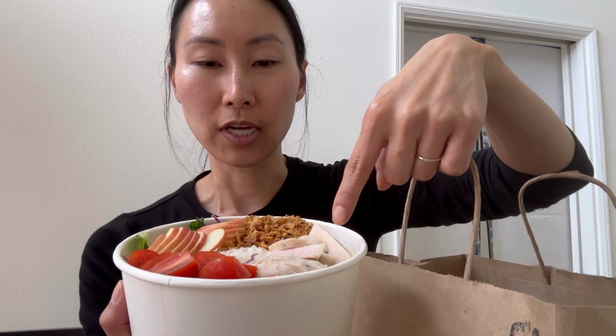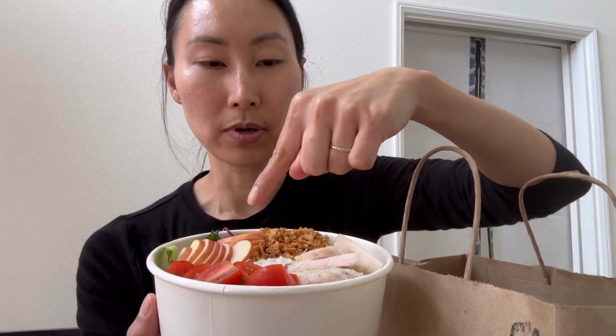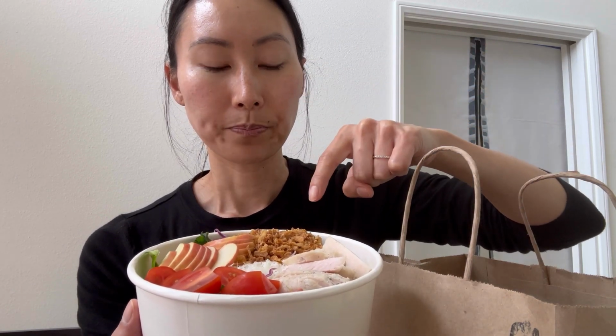So yay, here's my salad. Okay, so let me open it up and show you what kind of salad it is. So it looks like this, and this is a salad that I've gotten at this restaurant a couple times now. It's kale with Jidori chicken, tomatoes, apples, and fried onions in a miso dressing.